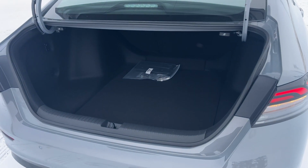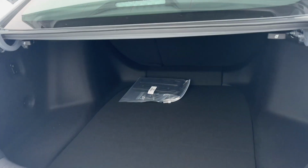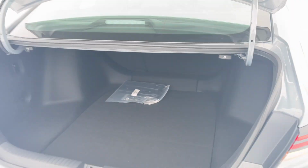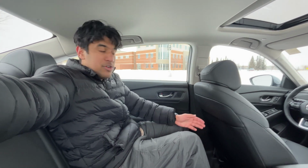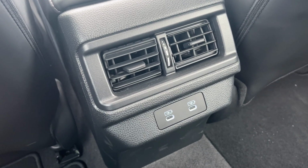Talking about trunk space, which is probably the biggest thing to consider between these two cars, quite a bit more room. It's got the same 60-40 split seats. All right, coming into the back seat, there's a lot more room than the Honda Civic. About the same headroom, but a lot more leg room. This is my driving position again. Again, we get heated seats back here. You get vents in the back and USB-C charging ports.